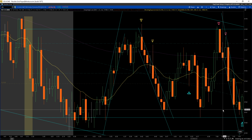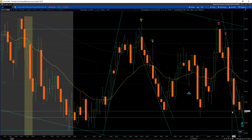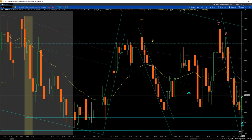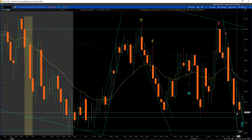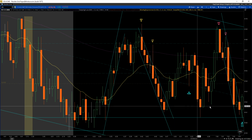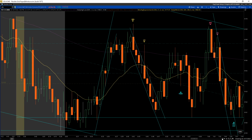I'm seeing it likely bounce off the regular trading hour open, which is down here. This is the open of the regular trading hours, and I'm seeing it bounce off. So I'm thinking there's enough room to move up. I went ahead and placed my order. I was able to get filled.